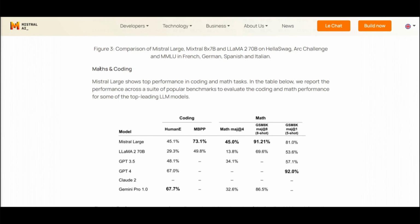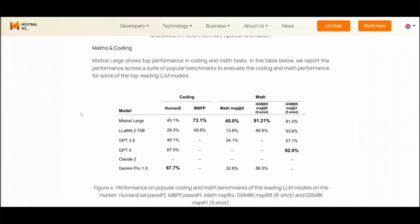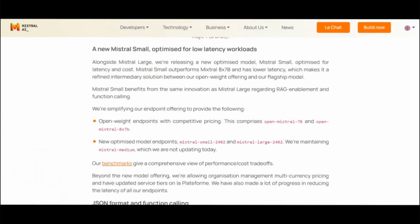Further examination reveals Mistral Large's proficiency in mathematics and code generation. It is highlighted that Mistral Large outperforms every single model except for GPT-4 and Gemini Pro in one specific benchmark. Specifically for Gemini Pro, it's the HumanEval benchmark where Mistral Large falls short, and in the case of mathematics on the GSM-8K benchmark, Mistral Large is outpaced. However, in the vast majority of comparisons, Mistral Large demonstrates exceptional proficiency in code generation, underscoring its status as a cutting-edge model excelling in this domain.